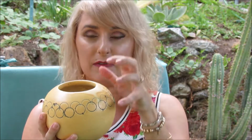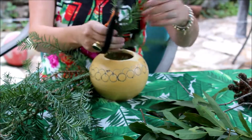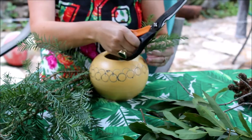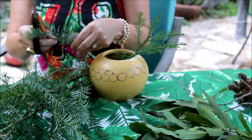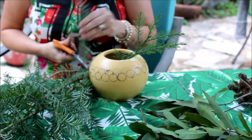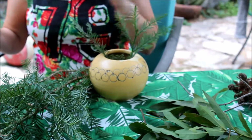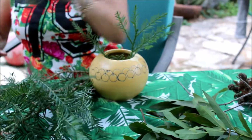So I'm going to fill it first with greenery. Okay, so the first thing I'm going to do is cut redwood branches, nice and short, to be the first layer in my vase. And you can, like I said, use any kind of green shrubbery that you have in your yard, and don't be afraid of the cuts.